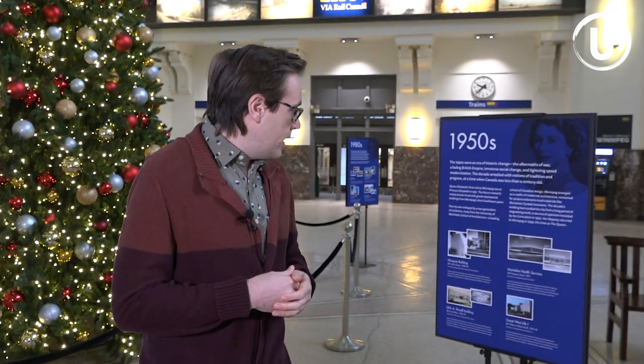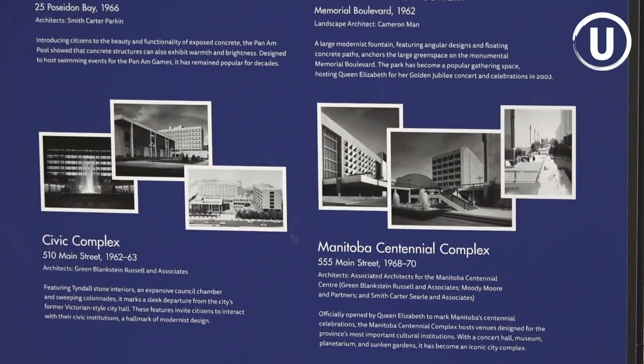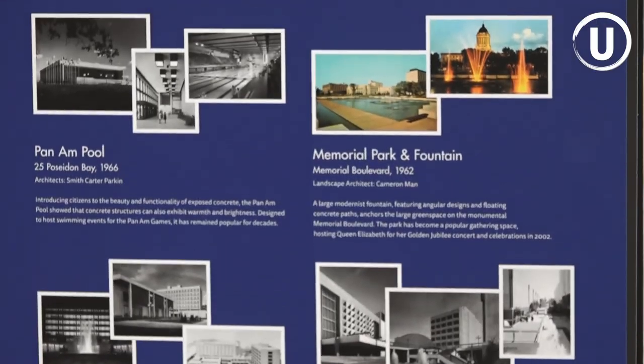So we have some fantastic examples here in the 1950s, including the Norquay building down on York Avenue. And you see a fantastic example of a very modernist building. The facade is very modernist, but tied in with the Tyndall stone right down the side. So you have this blend of modernist architecture with the traditional Tyndall stone material that's mined here right in Manitoba. And Queen Elizabeth visited the city twice in the 1950s, first as Princess Elizabeth before coming to the throne, and second as Queen Elizabeth in 1959. And she visited many organizations, including the Royal Winnipeg Ballet, which was the very first organization to receive a royal designation under her reign.